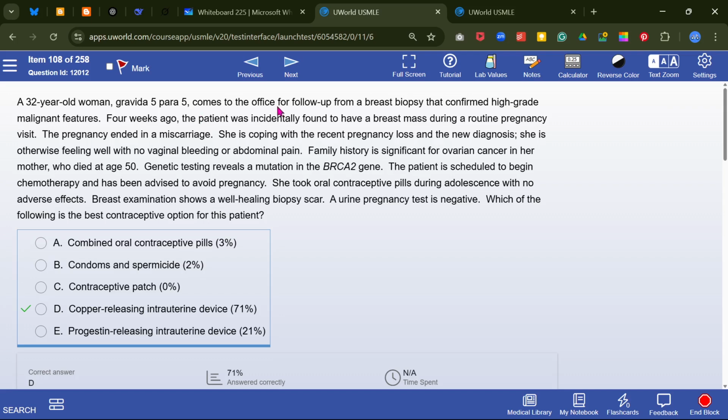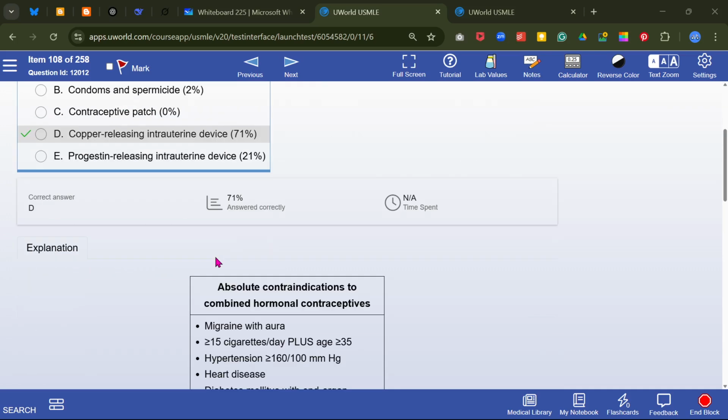A 32-year-old woman comes to the office. Breast biopsy features confirmed a high-grade malignancy. As she has a breast mass, breast cancer, we should not give hormonal contraceptives. We can give copper-containing IUDs.